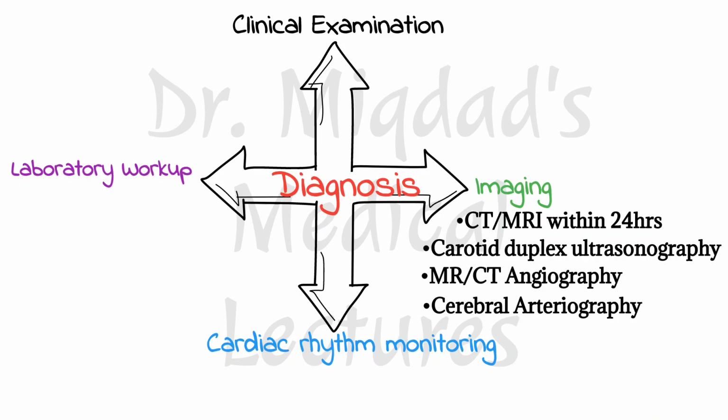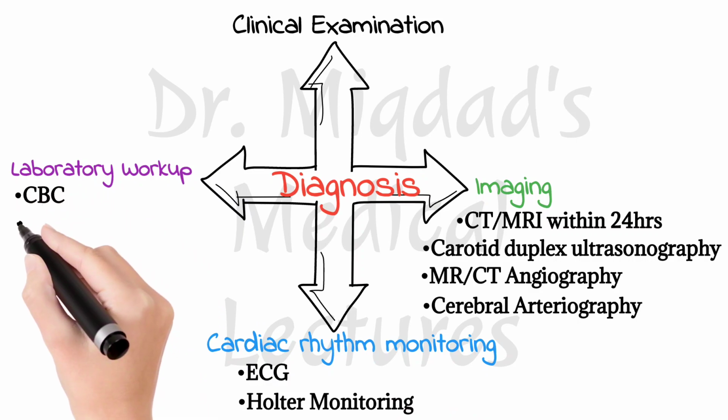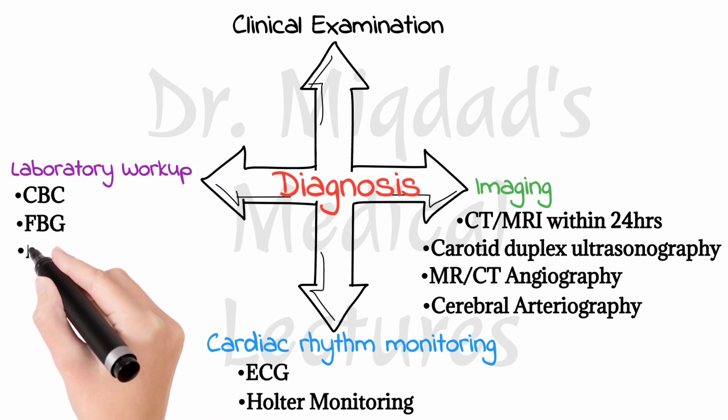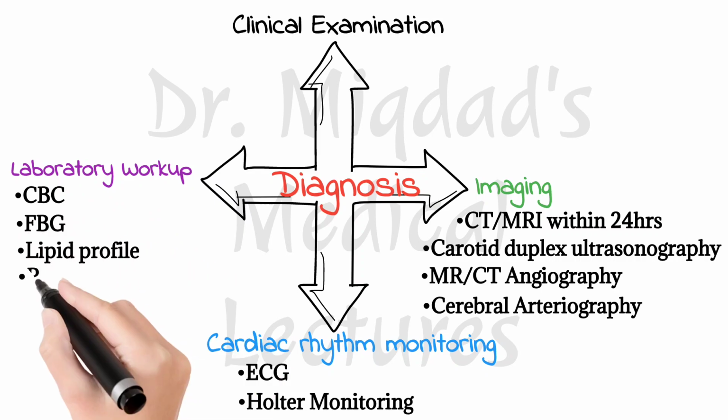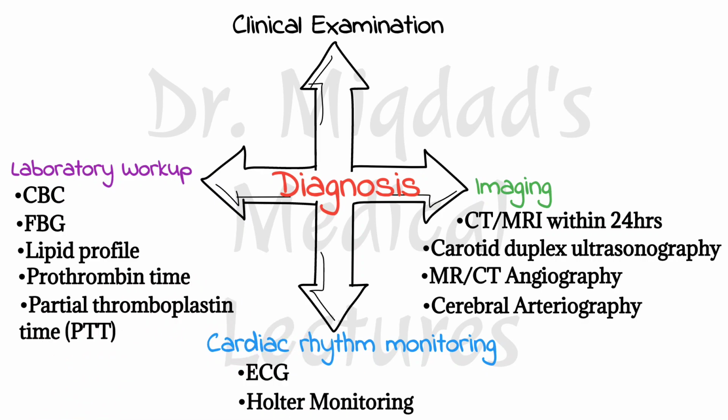Then for monitoring the cardiac rhythm, ECG and Holter monitoring should be done. Then coming to laboratory workup, tests like CBC, complete blood count, FBG, fasting blood glucose, lipid profile, prothrombin time, and partial thromboplastin time must be performed as soon as possible.